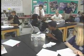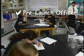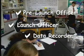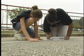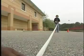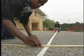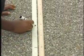Students will organize into groups of four, with each student taking on one of four jobs as pre-launch officer, launch officer, data recorder, and measurement technician. Roles can be rotated after every trial. Each group will construct the launch facility by placing 20 meters of masking tape on the ground in a straight line. Divide the length of masking tape into 10 centimeter intervals.